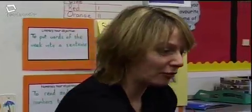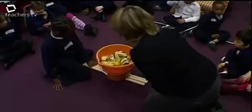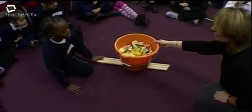Irina, we've got three poles here. This is experiment number three. Are you going to pull the sticks? I see. Is that very easy, Irina? If you were doing it outside, do you think it would be very easy? No, it might not be very easy.